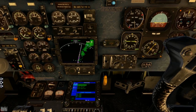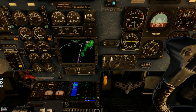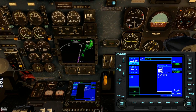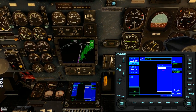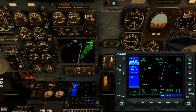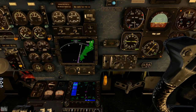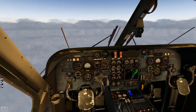Center, Southwest 947, 2,700, climbing via the 01, maintaining 16,000. Southwest 947 Center, climb maintain flight level 230, resume normal speed. Climb maintain flight level 230, normal speed, Southwest 947. 125, contact center on 128.37.